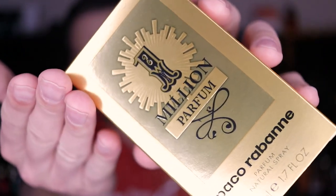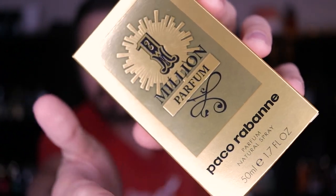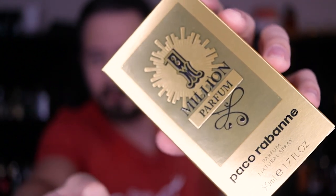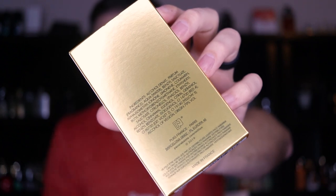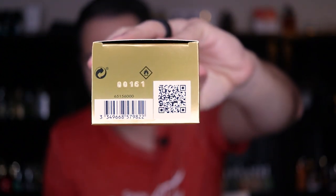First off, a look at the presentation. You got the name of the fragrance, name of the house, size and concentration down here at the bottom. You'll notice this on the bottle as well, but it has this almost kind of sun flare design coming out from behind the one. On the top of the box, you have the PR for Paco Rabanne. Nothing on the sides. On the back, you have your ingredient information. And on the bottom, you will find your batch code here.